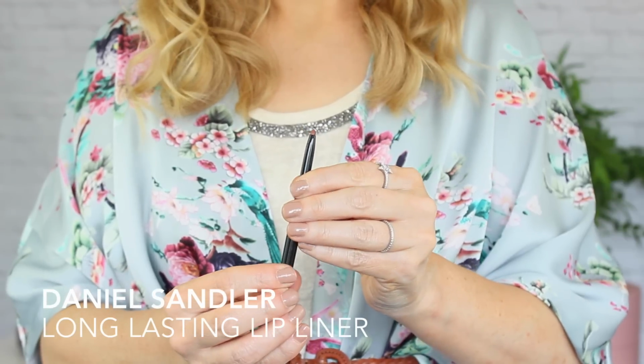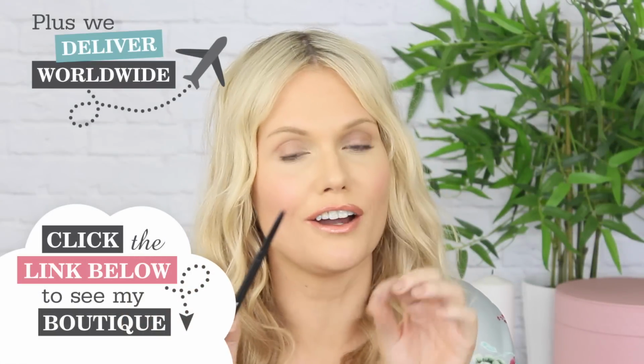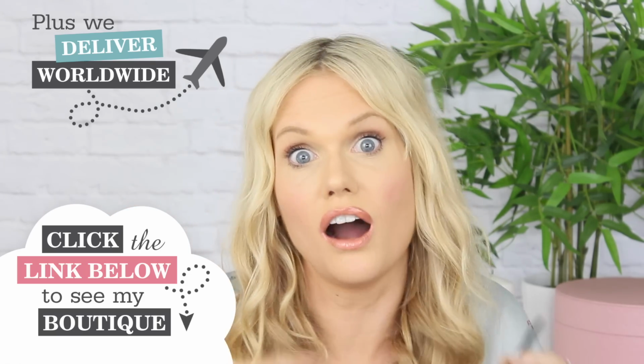how you can enhance your eyes with it. Yes, you did hear me right, you can use this liner to enhance your eyes. All you need to do first of all is wipe the lip liner clean. And the beauty with this shade that I've chosen is that it looks natural, so it adds definition to your eyes without looking like you've got eyeliner on.